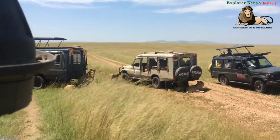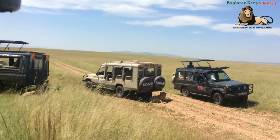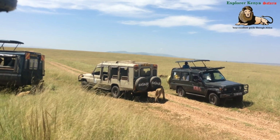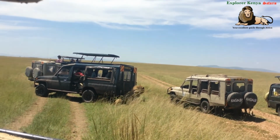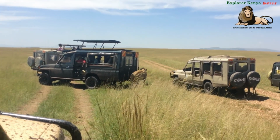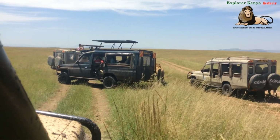It has also been seen that when the dominant male is killed, or driven off by one of the bachelor males, a father may be replaced by his son. So, inbreeding will occur. In the group pride, most lionesses are related to one another as siblings, cousins, or nieces.